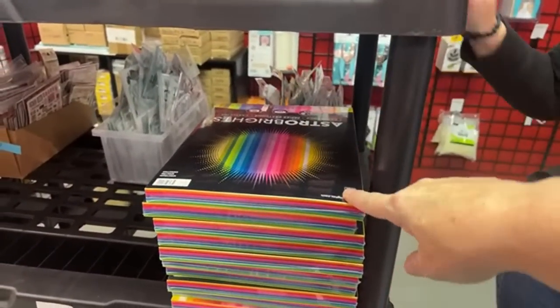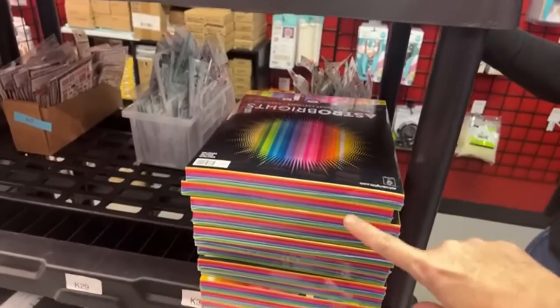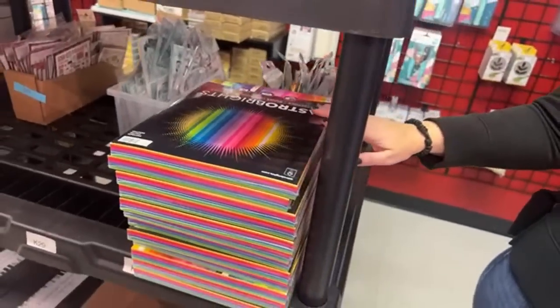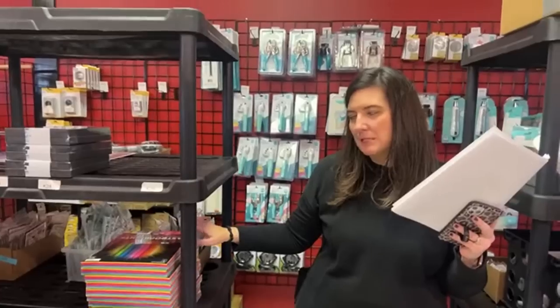I like to use these colors for templates because they're not colors I use typically. So if you need template practice paper, get this, take the colors you love out and use the other colors for your templates. This is also good to send to school for your kid because they ask for multicolored paper. It is good for that.